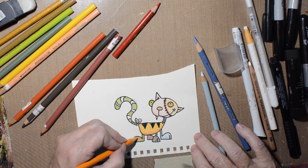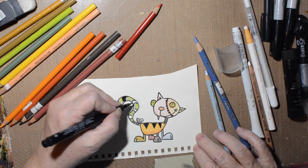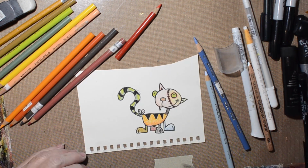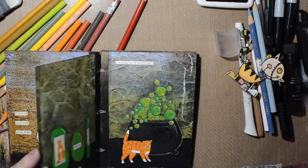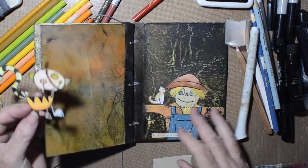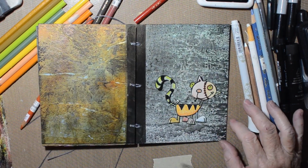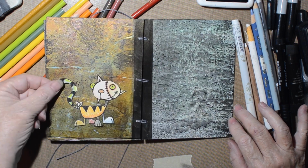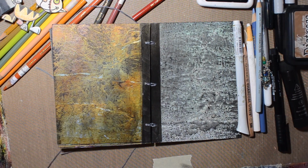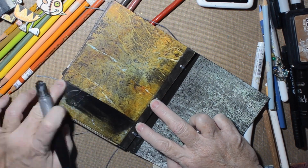So I usually don't show this much coloring. I have got this way sped up, but this is the majority of what happens on this page, the creation of the cat. Trying to find the background that I like. I'm running out of choices though. It's getting down to the wire. Pretty soon I'm just going to have to take what background I get.